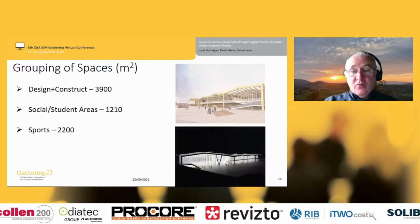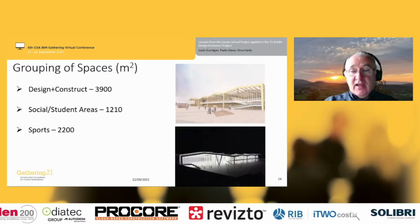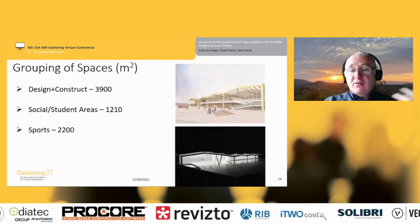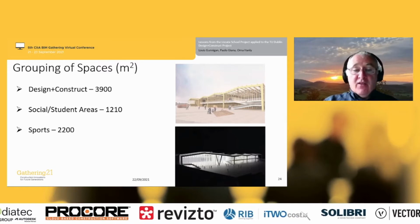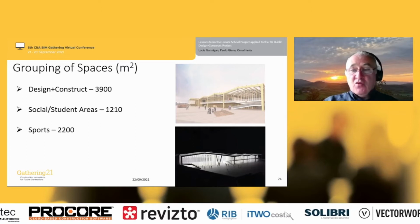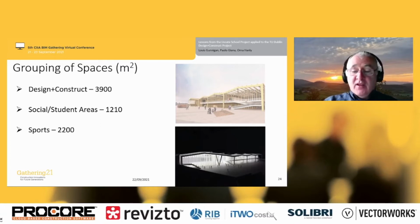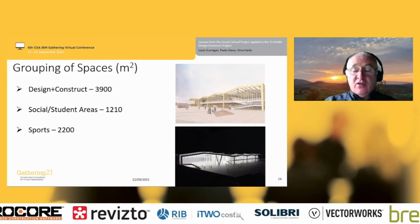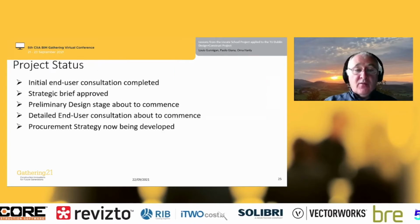3,900 square meters would be design and construct, 1,210 student and social spaces. So for example, meeting rooms, canteen area, and various other things where students would use the space. And for sports, 2,200 square meters of space, and that including an indoor pitch as well.